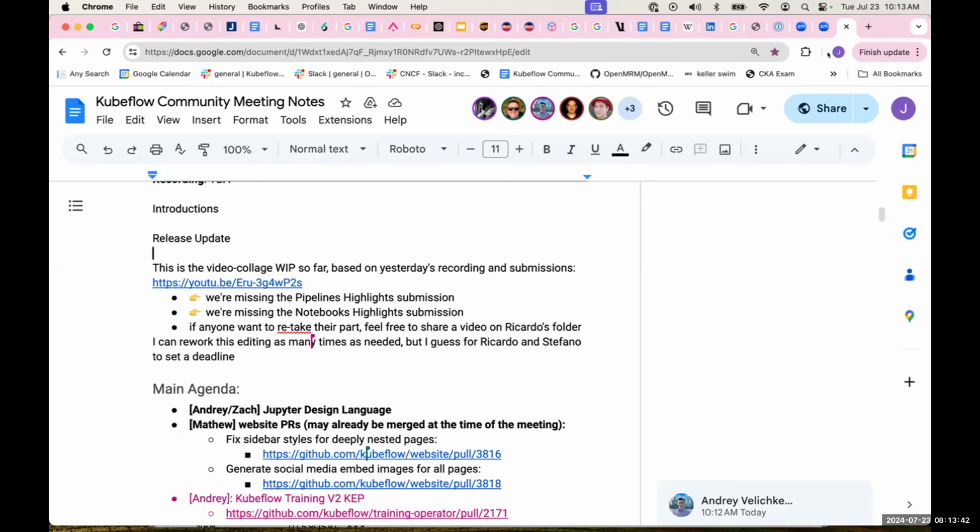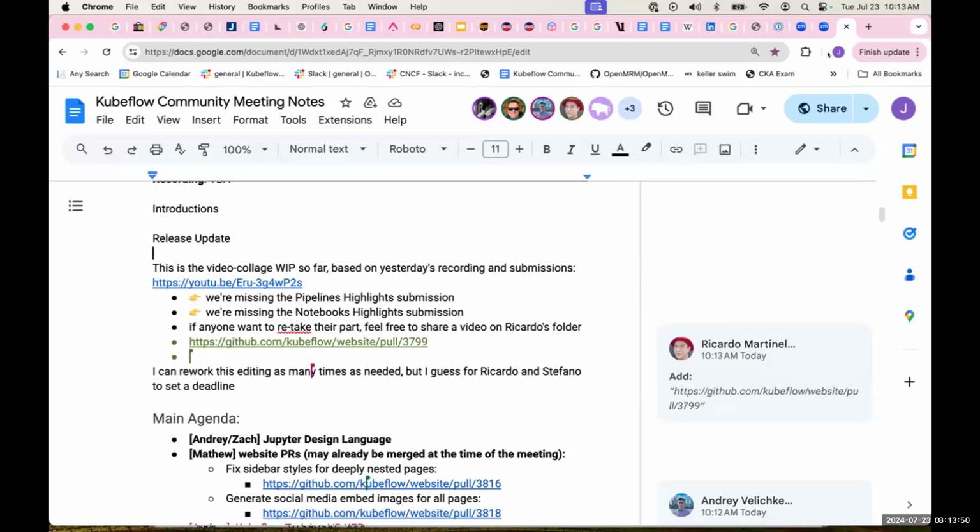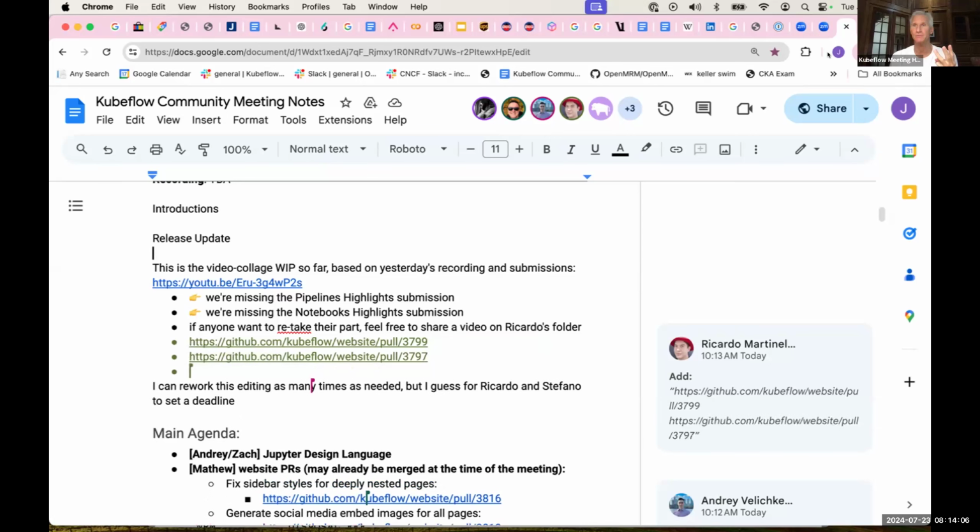And the only blocker is merging the website page for the 1.9 release, so that we can link to that. Once we merge that PR, we'll have the link for the blog post, and then we can merge that one as well, unless someone wants to take another pass at reviewing it. Otherwise, I think we're good to go. We'll have the website done, we'll have the blog post, and then the manifest page is up too, right?